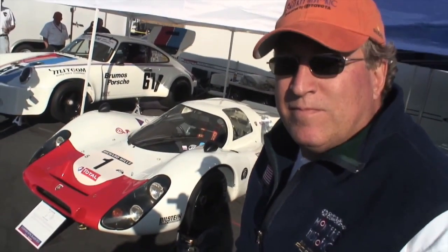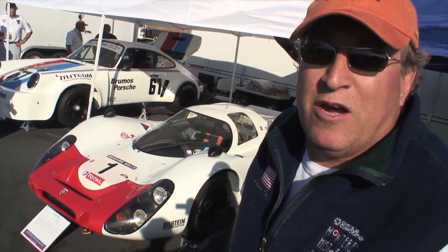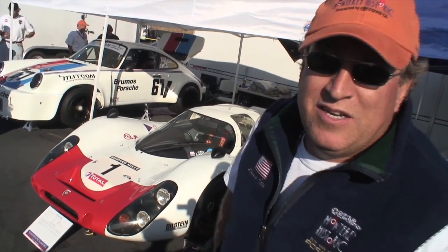So how did you get this car? I heard it was available in Europe, and there's only two of them in the world, so if you don't get it while it's there, it won't be available.